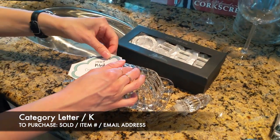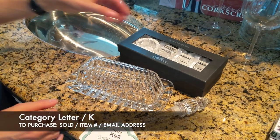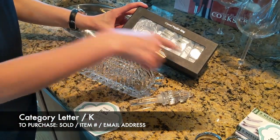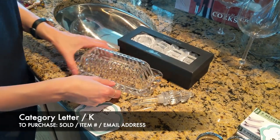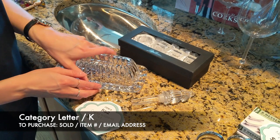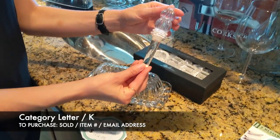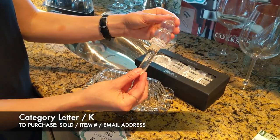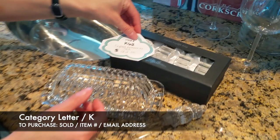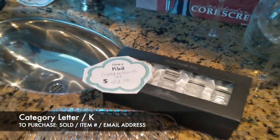Next, we have our crystal accessory set for $22, and this is going to be item K62. It comes with the Oleg Cassini crystal napkin rings, new in box. It's going to come with this butter holder, and also a crystal wine bottle stopper. Very pretty. So for that set of three, it's going to be $22, and that's item K62.